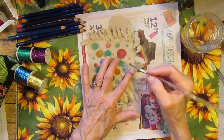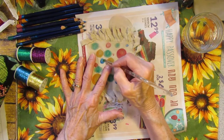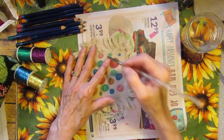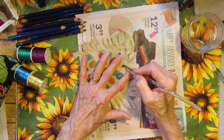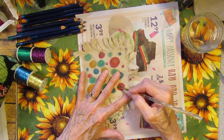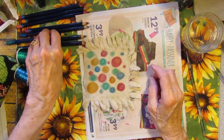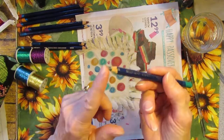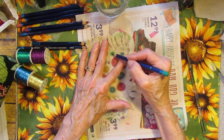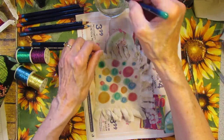Now those pinks are really popping out. I would like the green to be darker. Okay, something else you can do is take the tip of the pencil and dip it a little bit into the water and do that on top of wet. So this is kind of like wet on wet.